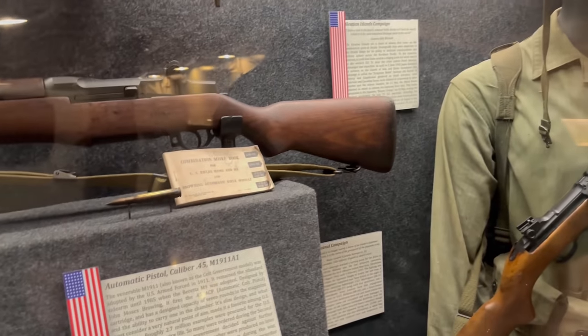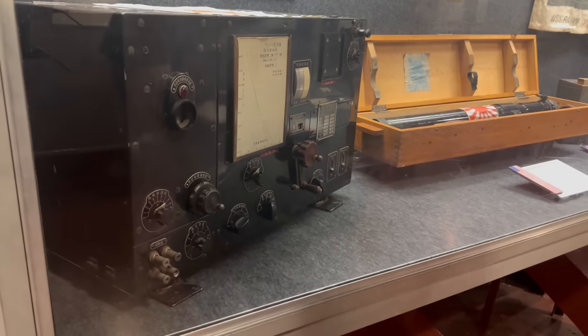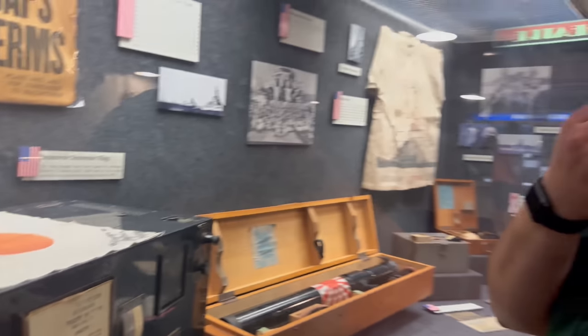Dang. Alright. So this is the radio from the Nagato. Well, a radio from the Nagato. That's cool. This is at the point in the war where the battleships, mostly the Japanese Navy, were basically just used as shore batteries. They didn't have enough fuel to do anything with them, so they were basically worthless at that point. Well, not basically worthless. Their roles were extremely limited at that point.